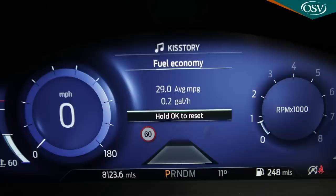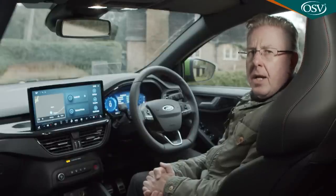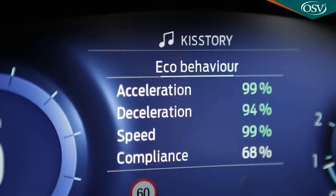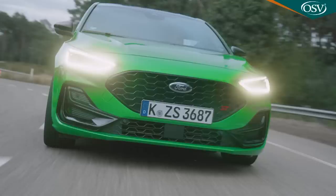Between these gauges, you can prioritise readouts for audio, nav or phone info, or choose Select Screen, which allows you to choose display options from quite an extensive list, though we're not quite sure why Ford feels the need to restrict you to just seven choices. A click on this steering wheel button can scroll you through readouts for things like fuel economy, trip computer info, tyre pressures, an eco behaviour option, and various performance gauges, which show you things like turbo PSI and oil temperature. Disappointingly, given the kind of car this is, a lap timer's missing though.